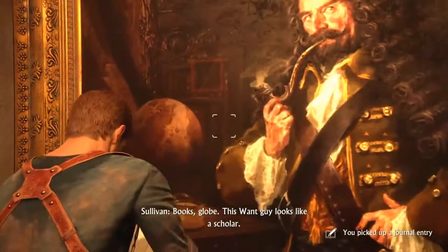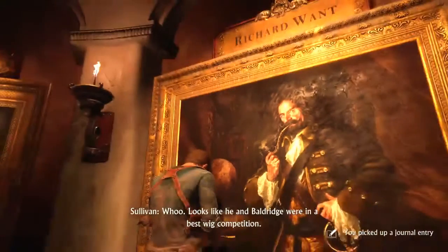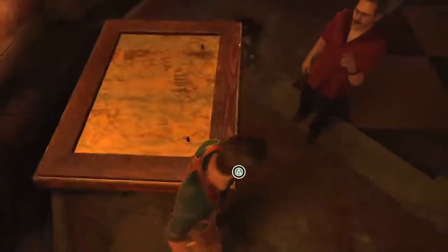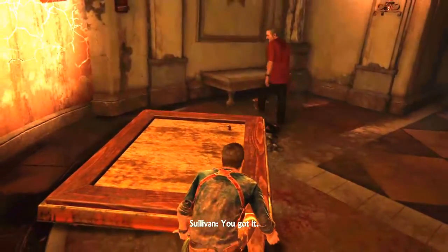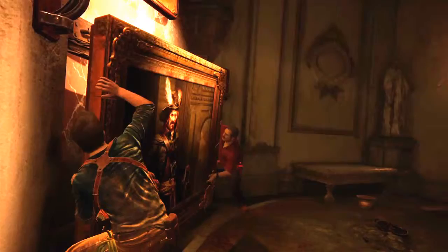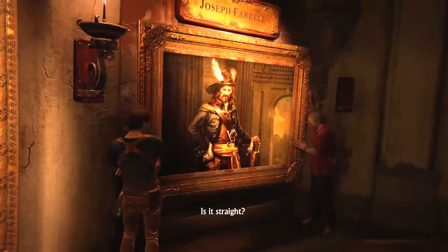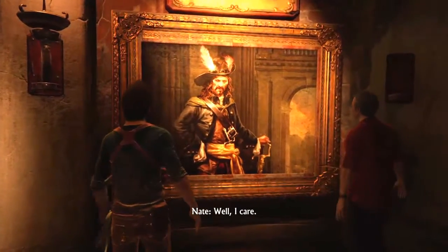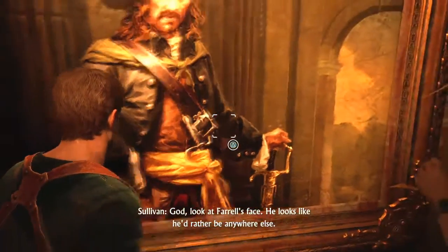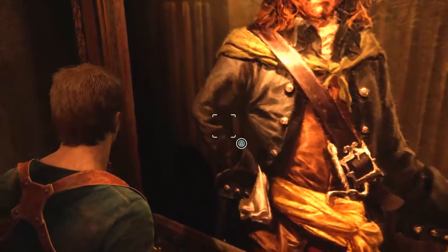Books, globe. This Watt guy looks like a scholar. Hey, Richard Watt. He was the captain of the Dolphin. Whew. Looks like he and Baldridge were in a best wig competition. Hey, Sully, give me a hand. You got it. Thanks. Is it straight? Who the hell cares? Well, I care. God, look at Farrell's face. Looks like he'd rather be anywhere else. Yeah, it looks like the guy from Ghostbusters 2.